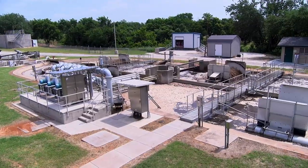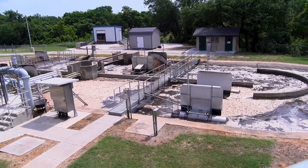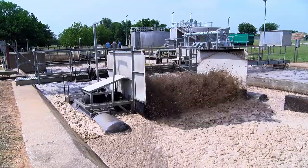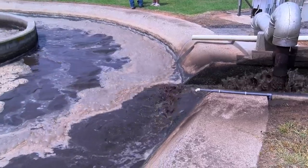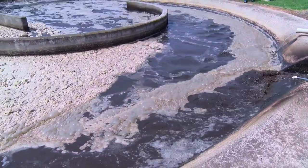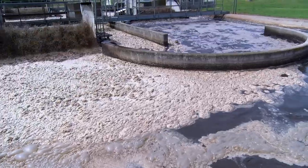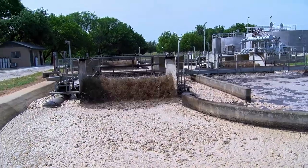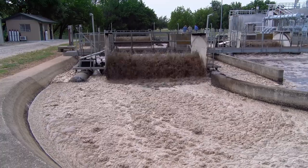And as the water flows through this unit, the raw influent wastewater comes into contact with bacteria that are cultivated and are set to remove the pollutants that come into the wastewater, such as ammonia, biological oxygen demand, total suspended solids, and phosphorus. Now, as the water proceeds through this racetrack, it will encounter various microorganisms that are designed to remove these pollutants. It will also encounter these mechanical aerators.